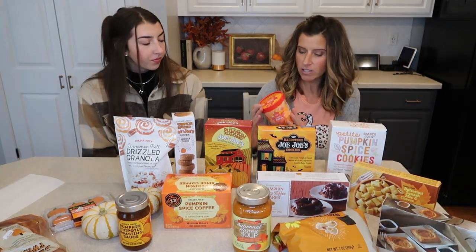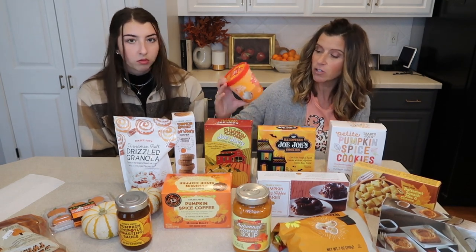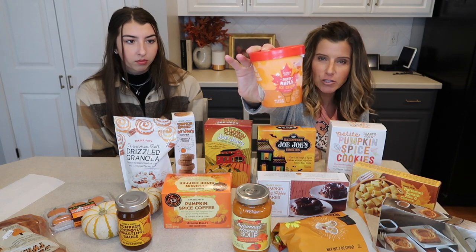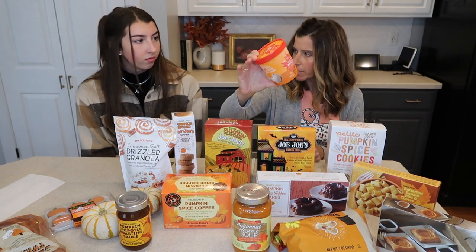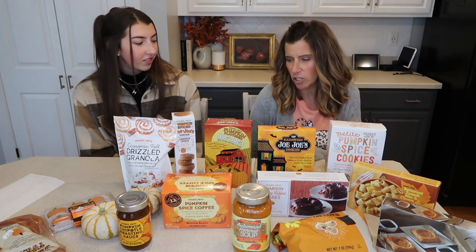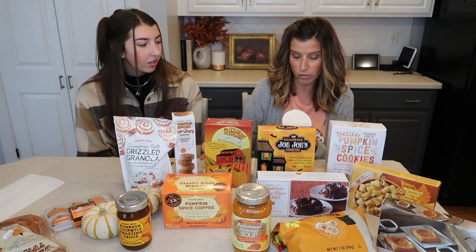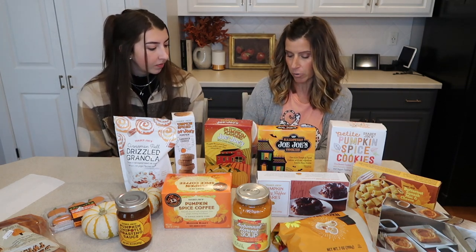Okay, so next, this is definitely new. I've never seen this either. This is the salted maple ice cream. They also had a pumpkin one, but we weren't sure about that. Plus we have so much other pumpkin stuff that it was good to try a maple something also. So, salted maple ice cream.